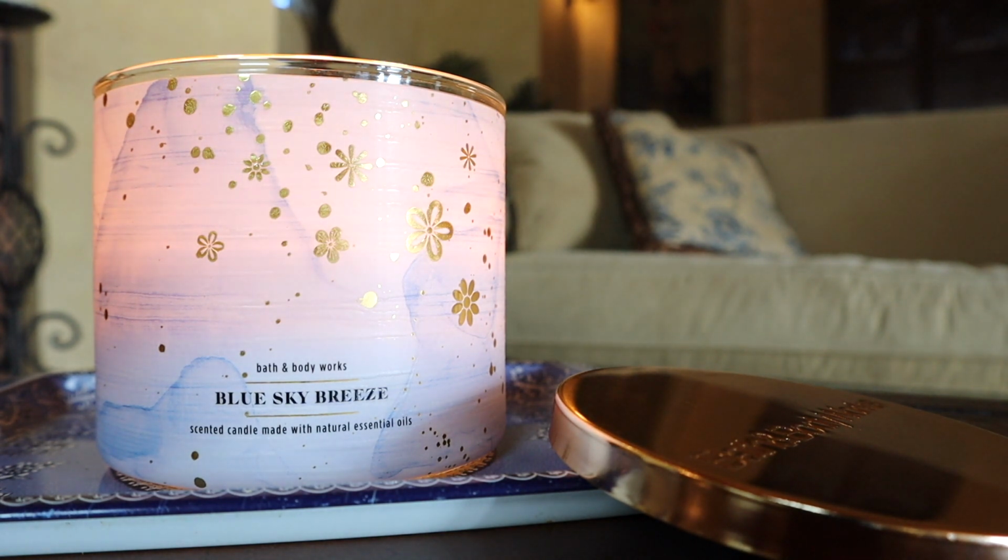I did pair this unexpectedly with Mahogany Vanilla. I had Mahogany Vanilla going in one room, and then I had Blue Sky Breeze going in the other, and I just merged the two together. I actually moved them into the same room, and gorgeous. Oh my god, it was a very unexpected, delicious combo.